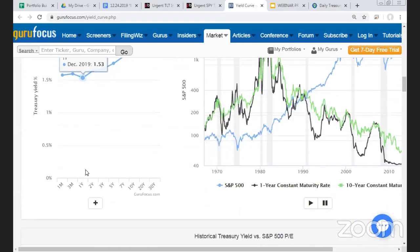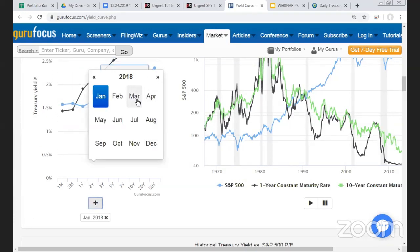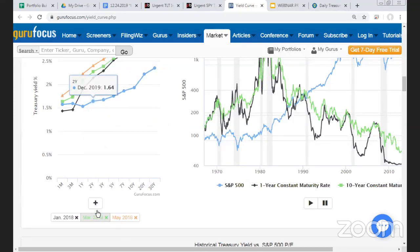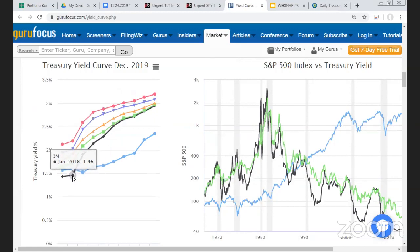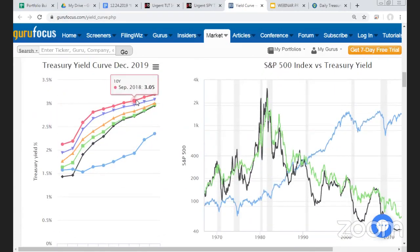So what I want to do is go back to 2018 and show you what happened during a raging bull market in 2018 for US equities until something snapped the markets. And what was it? Okay, so what we have here is every other month in 2018 leading up to September. And what I want you to point out is that by September, the 10-year treasury hit 3%. This is too attractive for banks to turn down. Here's why.